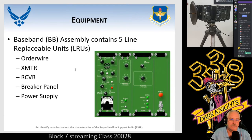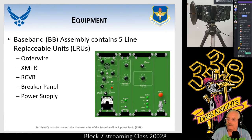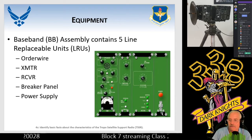Those 5 LRUs are order wire, transmitter, receiver, breaker panel, and power supply. Now, on these panels, you'll notice that on this baseband assembly, there are 4 of these things that you can pull out. Wait a minute, we just said 5. The power supply unit actually has 2 behind this. If you were to pull the card, you can pull the breaker assembly out, as well as on the right-hand side of this power assembly, is the power itself. In other words, the AC to DC portion. That is probably, I want to say, like a 5-inch by 10-inch, and about 2 inches thick on the side of that baseband assembly. That one you're going to need a screwdriver in order to pull out, but you've got to disconnect it from the inside.